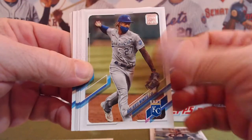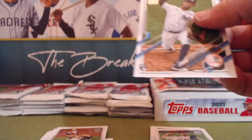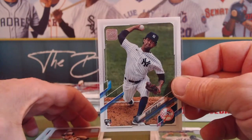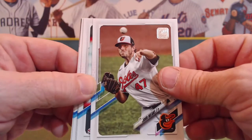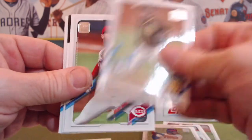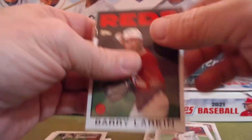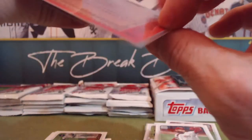Got Luis Garcia. Mondesi, Verlander, Debbie Garcia again. Great young pitching prospect, now a rookie. Almost looks like Pedro Martinez in that picture, or righty Pedro. I've got John Means, Odorizzi, Bryce Harper, Kirby Yates, Archie Bradley, Barry Larkin, Hall of Famer for the Reds. And it's Noah. Congratulations, Noah. Pretty cool looking card.